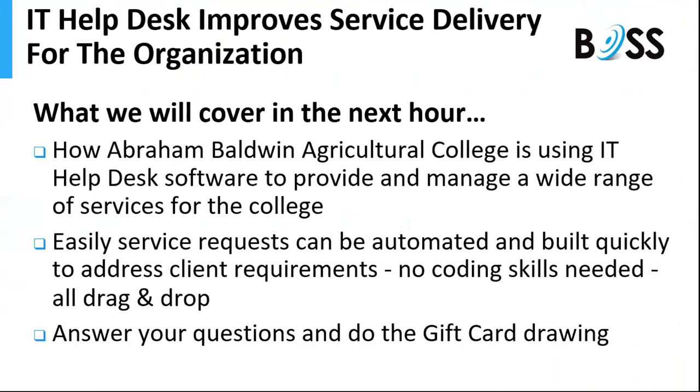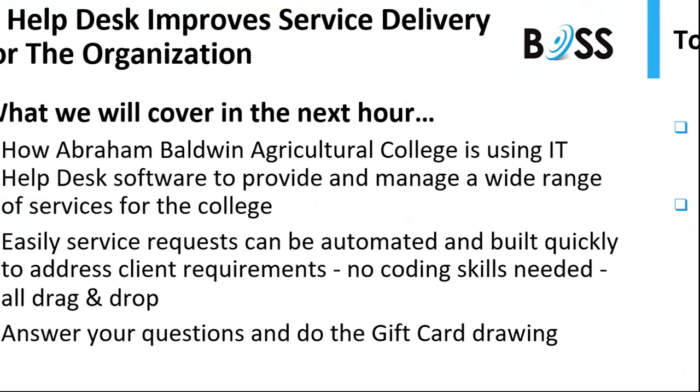What we'll cover in the next hour: how Abraham Baldwin Agricultural College is using an IT help desk to improve service delivery and user satisfaction across their organization. Service requests can easily be automated and built quickly to address client requirements. And lastly, answer your questions and do our gift card drawing.